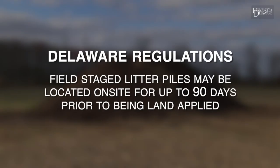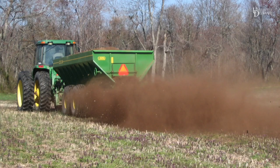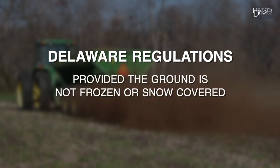Field-staged poultry litter can be stockpiled for up to 90 days prior to being land applied. Poultry litter in the production area of a concentrated animal feeding operation, or CAFO, can only remain uncovered for a maximum of 14 days. Litter that was properly field-staged in Delaware can be spread in the field between February 15th and December 7th of each calendar year, provided the ground is not frozen or snow-covered.